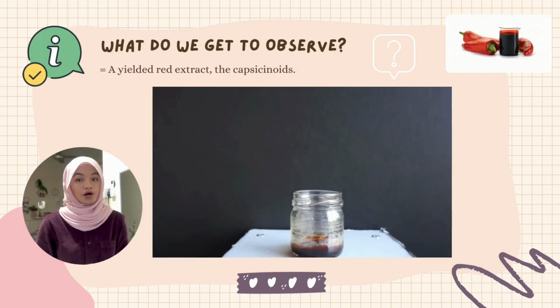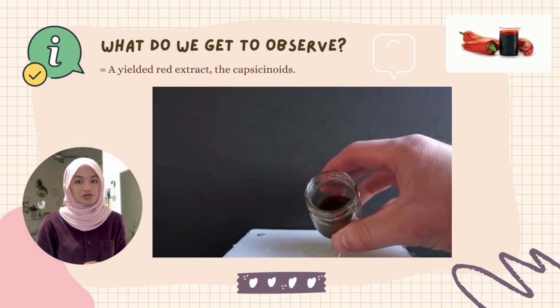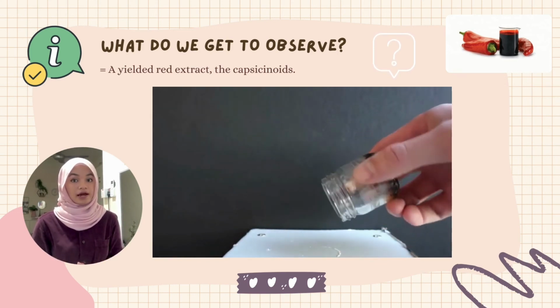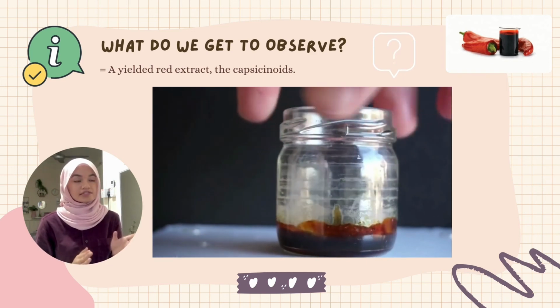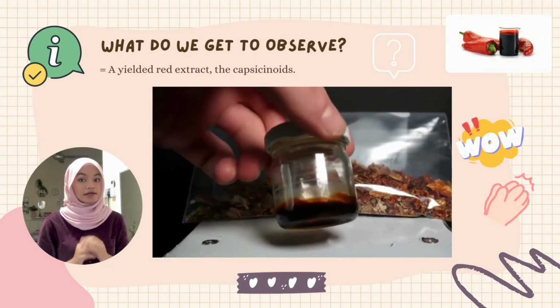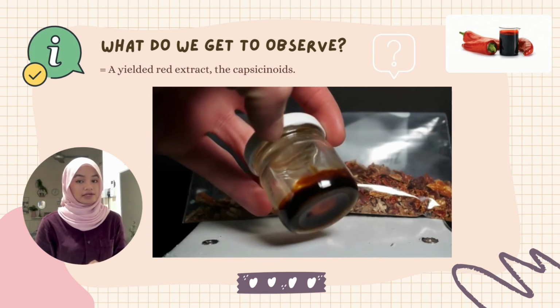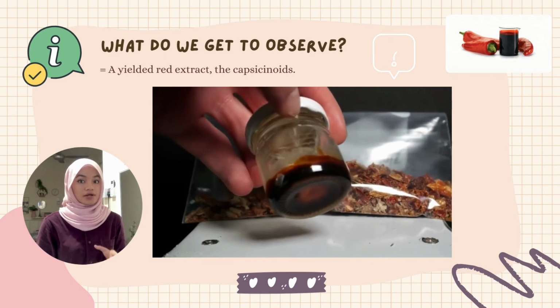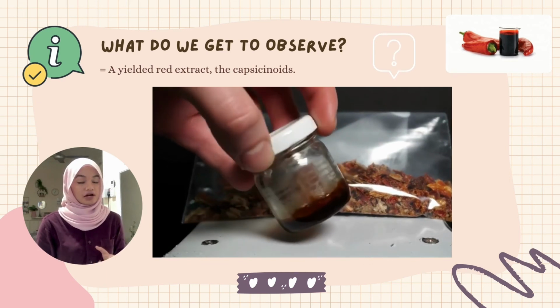Now let's look into what we might observe after the extraction. If you want to solidify it more, you might want to put the sample in ice packs for a few minutes. But this is basically how the result should look after the extraction. A yielded oily red extract can be seen in the flask, and that is actually our capsaicinoids. It is red colored due to the presence of beta-carotene.